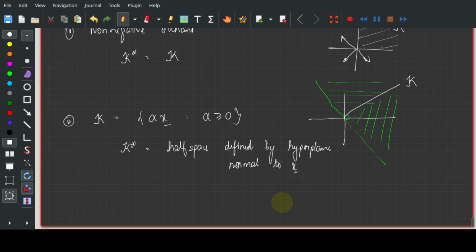And what is this equal to mathematically? Exactly. So it's the set of all y such that x transpose y is greater than or equal to 0. So it's the set of all points which have non-negative inner product with x.